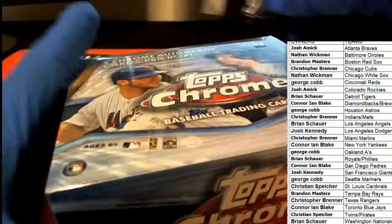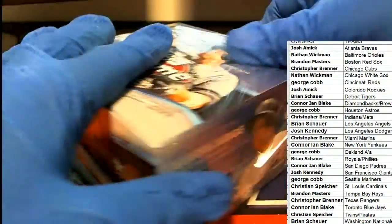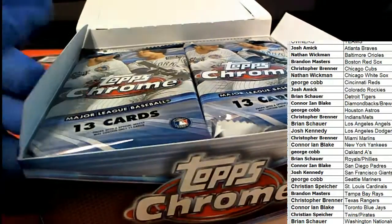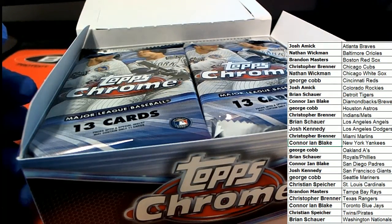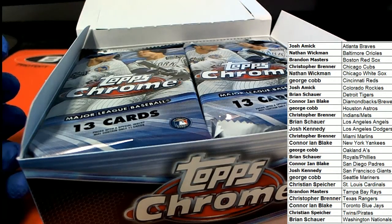I want to see a big photo variation. That's what I want to see. I want to see that Luis Robert $5,000 photo variation. Luis Robert photo, super short print. Oh, and we're going to be looking for some short prints. And you'll know, if I ever zoom in on the back of a card, what I'm looking for, because you'll see it right here in big letters.